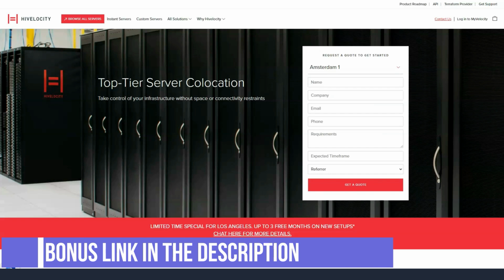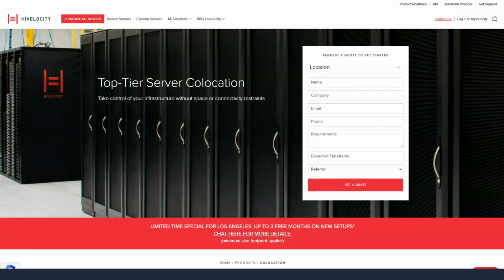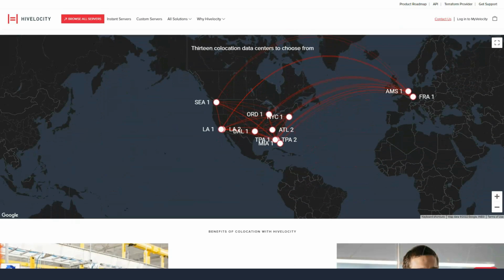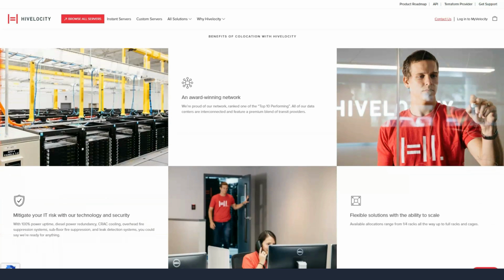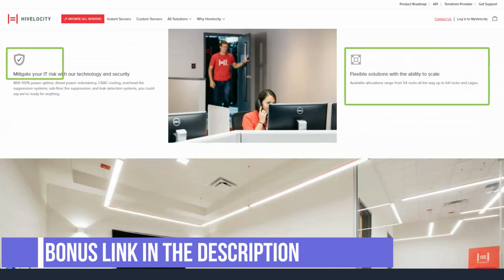Hivelocity's hot offer is instant server deployment. It's not as fast as flicking a switch, but it's pretty darn close. If you choose one of the pre-configured server options, it will be up and running in 7 minutes. Even if you need a custom server, it can be deployed within 24 hours.